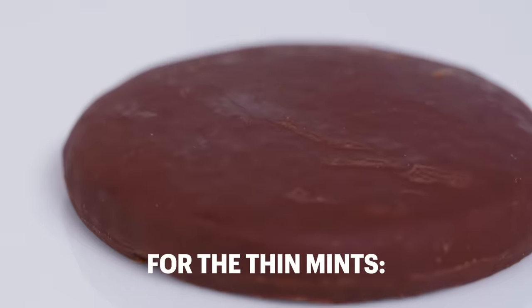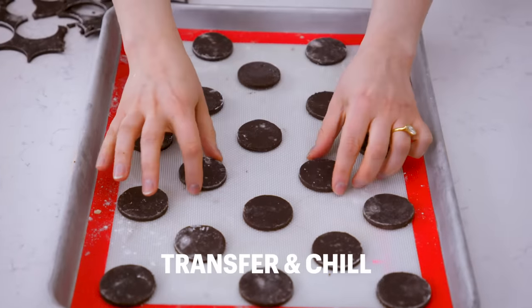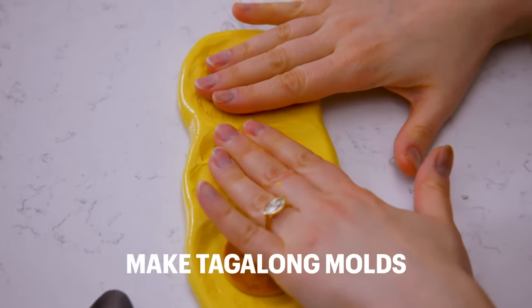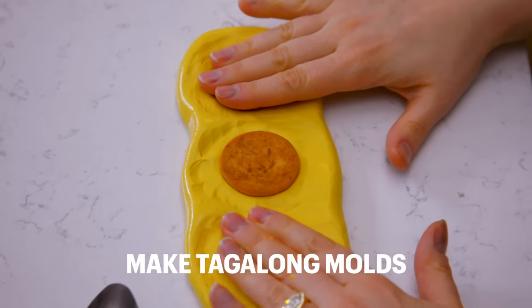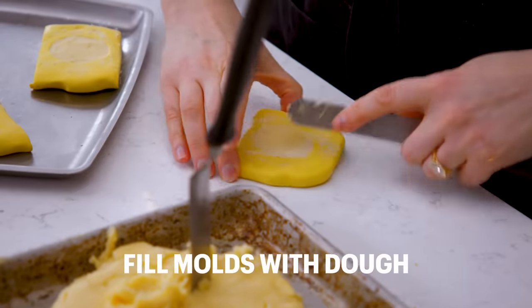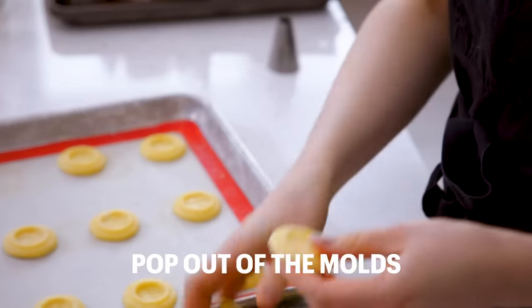Chill the cookies. For the Thin Mints, use a circle cutter to punch out cookies the size of Thin Mints. Transfer to a baking sheet, spacing evenly, and chill. For the Tagalongs, use food-grade silicone putty to make several molds of isolated Tagalong cookies that have been scraped and cleaned of any peanut butter filling or chocolate coating. Let the molds cure, pop out the cookies, then fill the molds with the remaining plain dough. Freeze the dough until solid, then pop the cookies out of the molds onto a parchment-lined baking sheet.